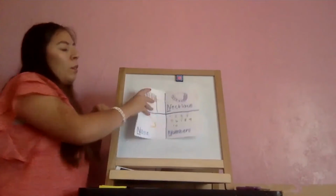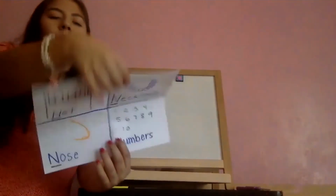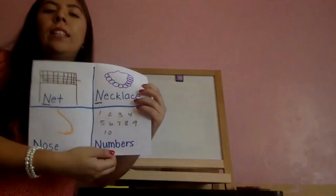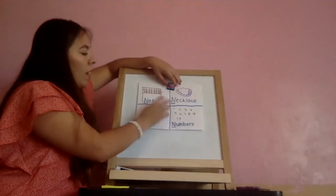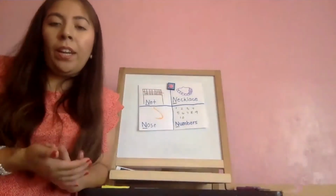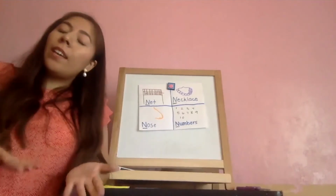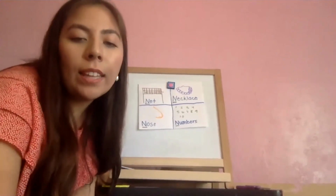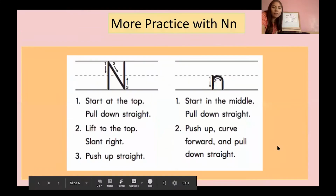So I am done with my 4 square. I have a net, a necklace, a nose, and numbers. So these are my 4 examples of the letter N. Please share with someone at home once you are done with your 4 squares of all the things that you thought about that start with the letter N. Let's go ahead and go back into our presentation and see what's next.